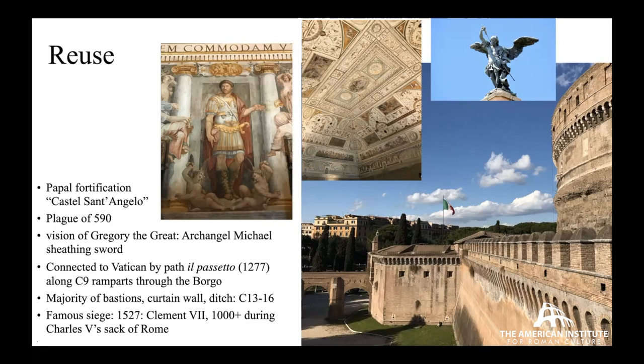So already in the 13th century, there's a direct, easy pathway to leave from the Vatican all the way over to the castle. And the bastions, the ditches, the curtain walls that are all constructed, again, we see in these photographs, they're going to be built over hundreds and hundreds of years.